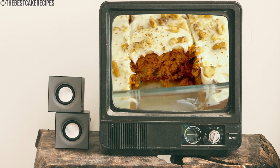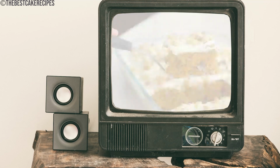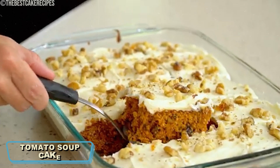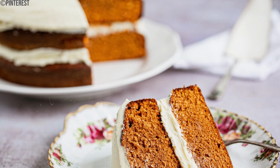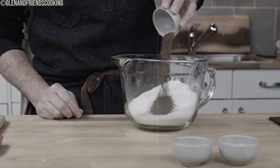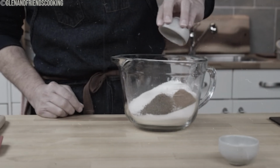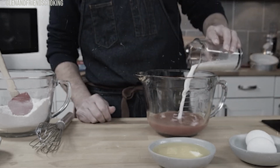Tomato soup in a cake? Yes. Today I'm going to show you a mystery cake recipe. Tomato soup cake, a surprising yet delightful dessert, was a staple in mid-century American kitchens. This sweet spice cake quickly became a beloved treat despite the unusual main ingredient. The recipe called for cinnamon, nutmeg, and allspice, which blended perfectly with the tomato soup to create a moist, tender cake full of warm flavors.